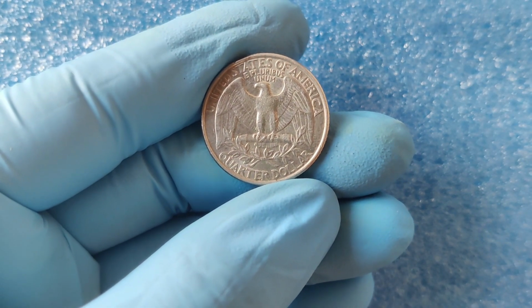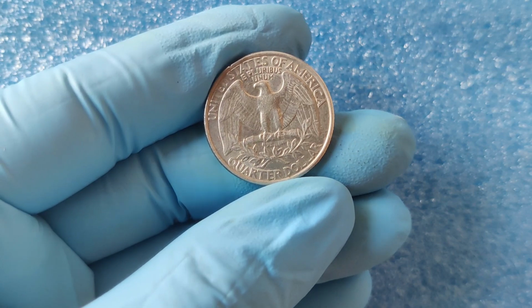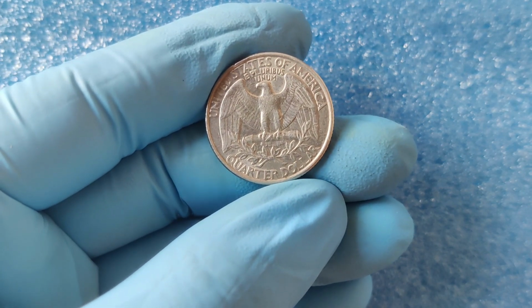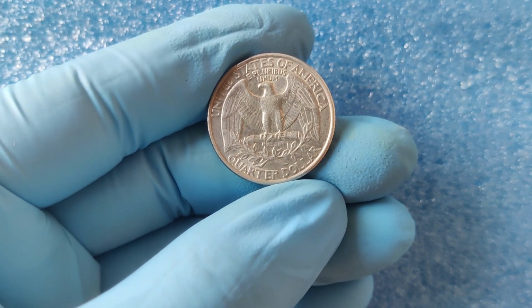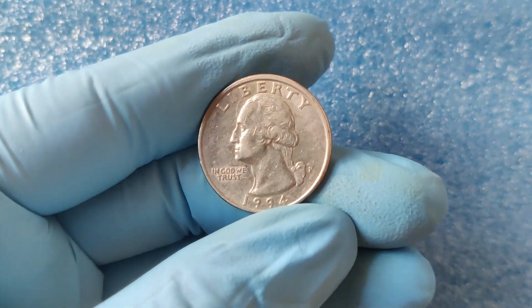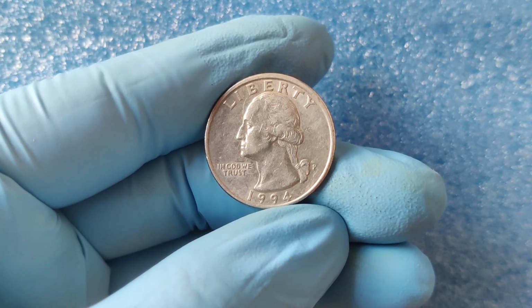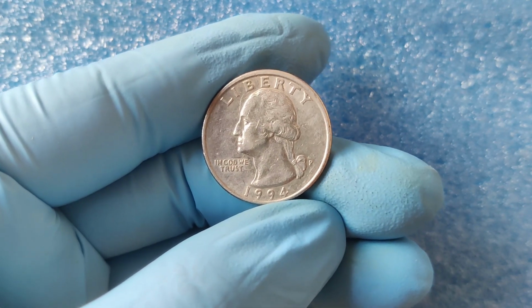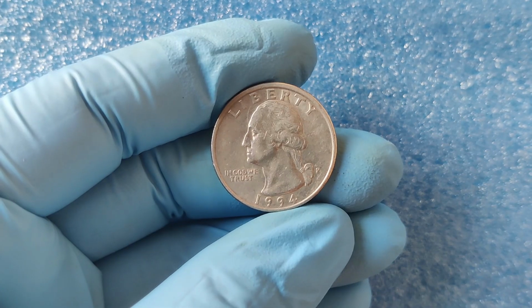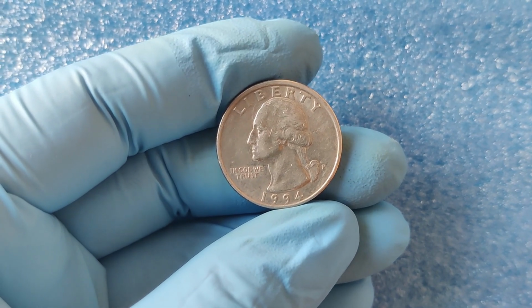The 1994 P quarter is part of the Washington Quarter series, which has been in production since 1932, originally issued to honor the 200th anniversary of George Washington's birth. The Washington Quarter was an immediate success, and the design remained largely unchanged for decades. It was minted at the Philadelphia Mint, which is represented by the P mint mark just above the year on the obverse side of the coin.